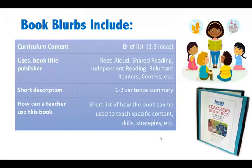Book blurbs include the curriculum content, a brief list of 2 or 3 ideas. Uses basically means whether the book could be used as a read aloud, a shared reading book, an independent book activity, a good book for a reluctant reader, or a good book to use with centers.